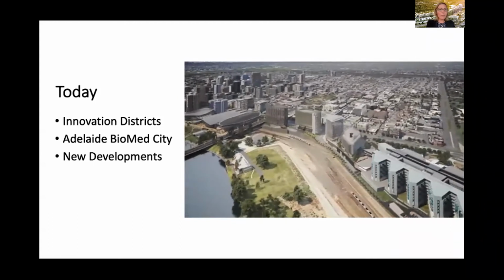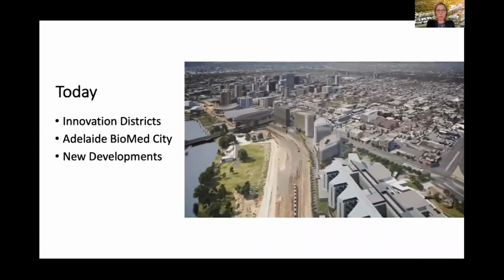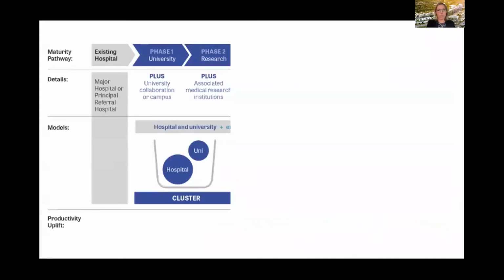After that, I'll talk a little bit about Baltimore City in specific and some new developments. We often use clusters, precinct, and innovation district interchangeably. These three slides will show a nice visualization of that. Often an innovation district starts with a cluster and anchor institutes where other institutes co-locate around it. There's not a lot of collaboration happening. It's really clustering and co-location.